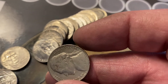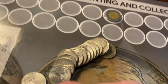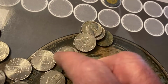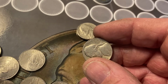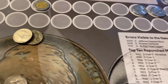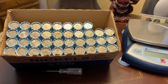Wow. 1954 or 64? Let me see here. Nope. 1964 plain. Looked like a 5. No. Oh, there's a 1959. 1959D. Oh, all right, look at there. Our third nickel in the 50s and one foreign. 12th roll in, on with the hunt.